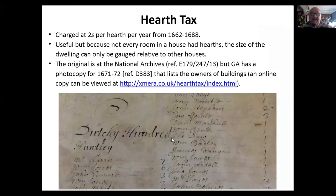Hearth tax, again, is often quoted as being very useful. It's okay, it's not brilliant. It was charged at 2 shillings per hearth per year from 1662 to 1688, so not that long, really. It can be useful, but because not every room in a house had a hearth, you could only really judge the size of the dwelling and how much they were charged, and you could only judge it relative to the next house along the road.